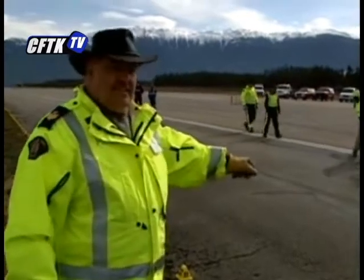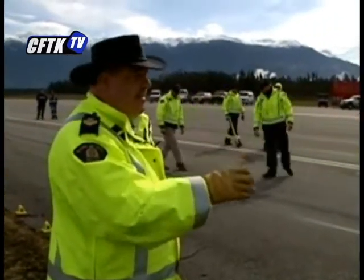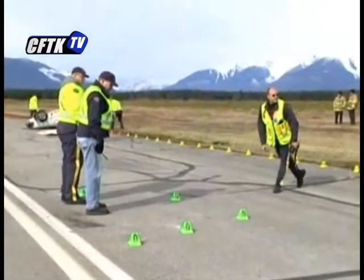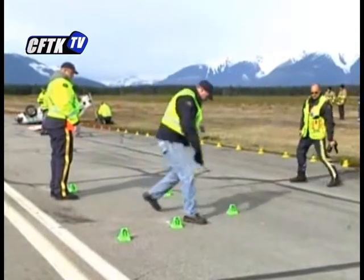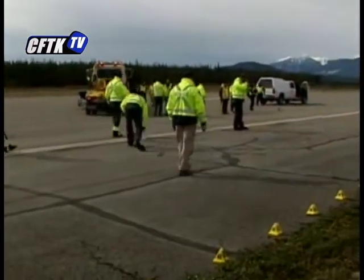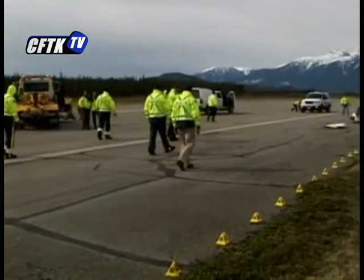You'll see that in this case, while they've already got the evidence identified, they've got a photographer that's already taken the pictures, and they're marking the evidence on the roadway. As they're going through, they're identifying what it is they want to capture as an investigative team, and then they'll move forward to mark it with numbered cones.